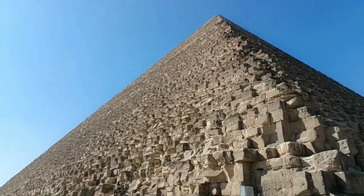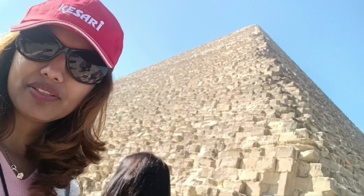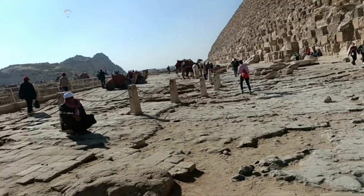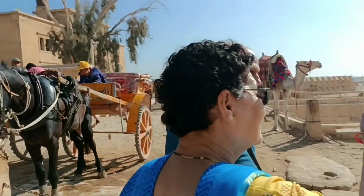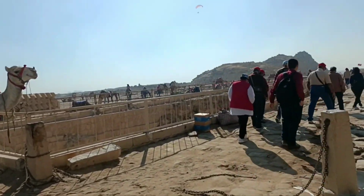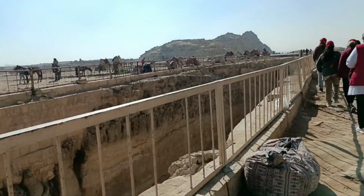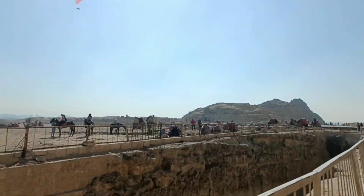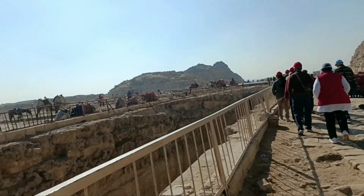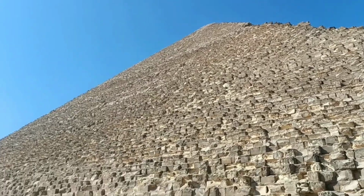But let's see. You can see the pyramid much better here. There are lots of pyramids. The tip of the pyramid is here, so I see much better. So this is the camera. We will go from that side, folks. The horses are neighing like crazy. You cannot click any camel's photo or horse's photo, otherwise they will charge you. So we've been advised not to take any specific photos, so I'm resorting to videography. Look at that. Is that a drone? It sure is.